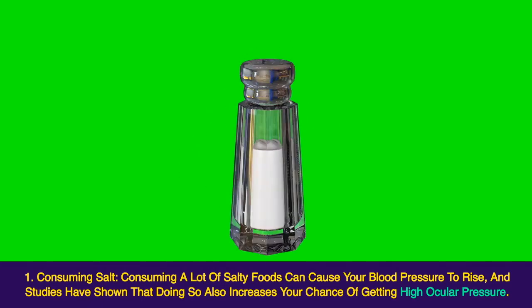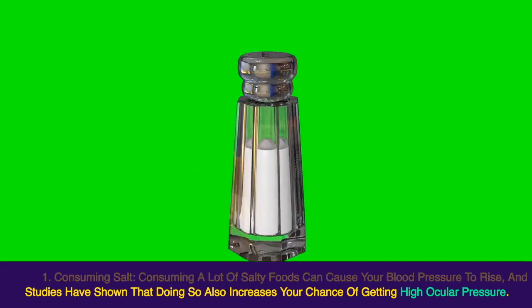1. Consuming salt. Consuming a lot of salty foods can cause your blood pressure to rise, and studies have shown that doing so also increases your chance of getting high ocular pressure.